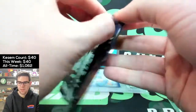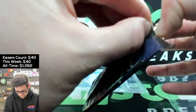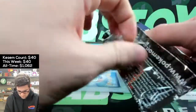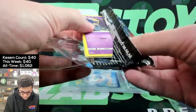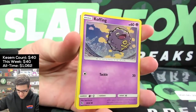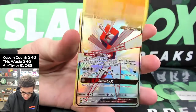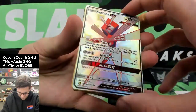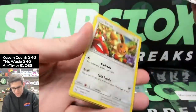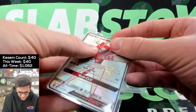Hidden Fates for Matt M. Can we pull something huge? Ooh, we've got a shiny full art in this pack. I just saw a little sneak peek. Koffing, Ekans, Cubone. What do we got? Magikarp, Geodude, and a Kartana. This is the third Kartana we've pulled. GX shiny full art. Still a sweet card. Definitely. Ooh, and an Eevee holo behind it. Definitely always awesome to hit any GX shiny full art.